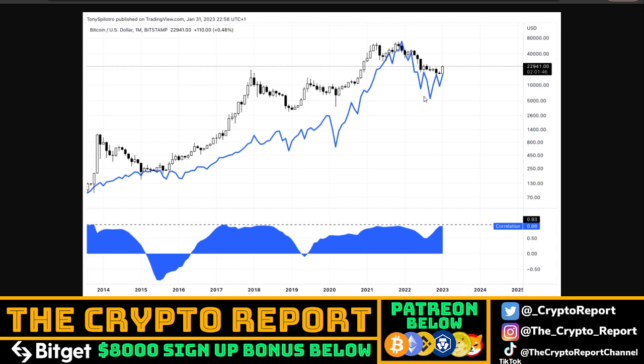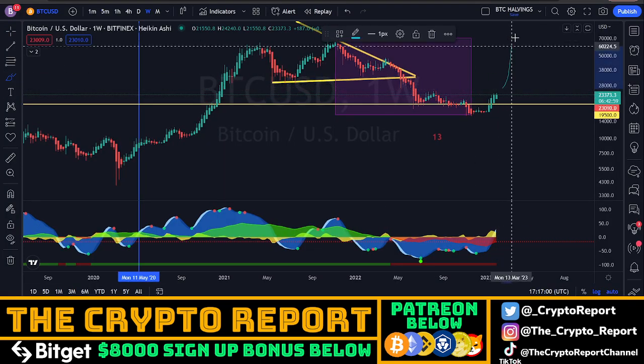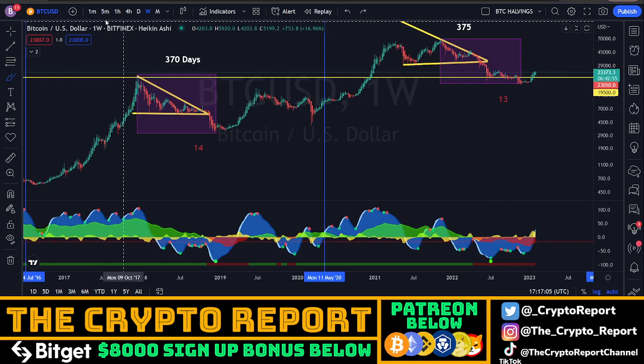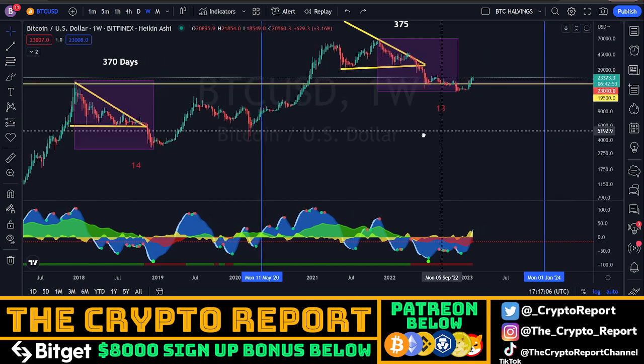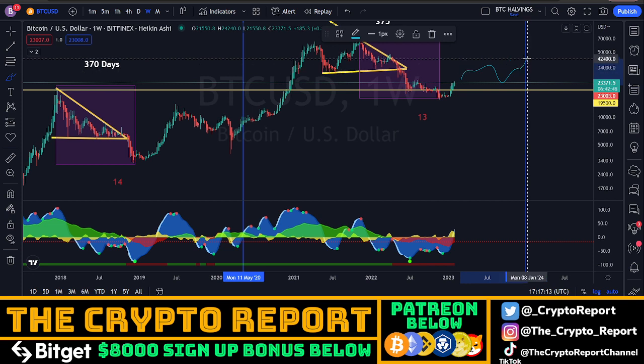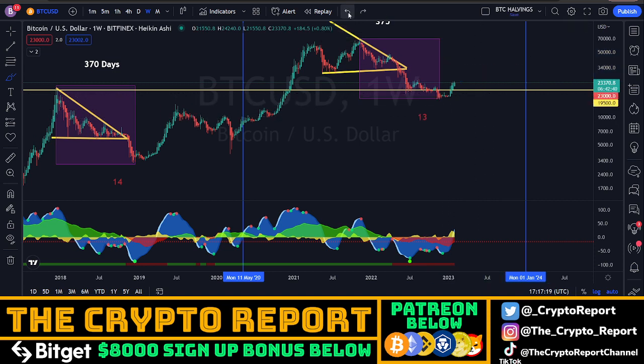That doesn't mean that we're going to go straight up. That doesn't mean we're going to just take Bitcoin and go straight up to 60K or to 70K. I mean, we could definitely be consolidating for some time. We definitely could be doing some stair stepping, or even retesting local lows, not macro lows, but local lows. But I do think that the bottom is in.